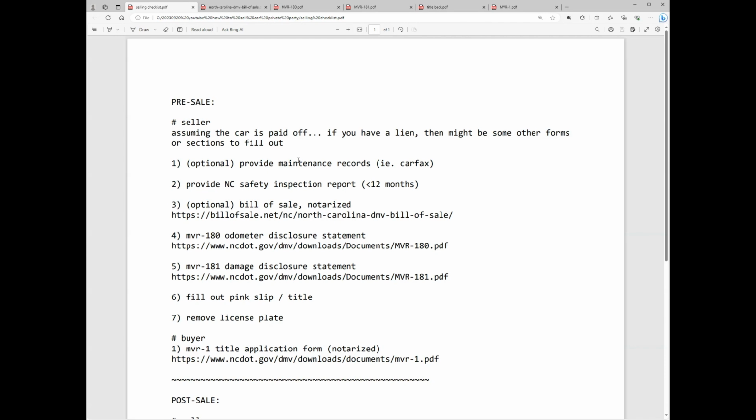So granted that you found someone trustworthy that you want to sell the car to, hopefully you can give them some maintenance records. I found that Carfax, which runs maybe 50 to 80 bucks, will show all of the records. If you went to a Jiffy Lube or the dealer, it will show what kind of maintenance has been done. So that's always good to get to the buyer. You will need an NC safety inspection report less than 12 months old. If it's within the past year, you don't need to get one again.